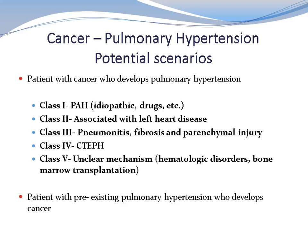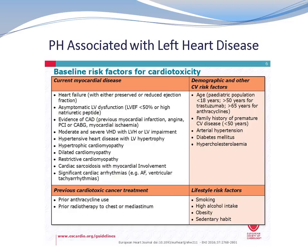CTEPH, PE that progresses into chronic thromboembolic pulmonary hypertension. An unclear mechanism such as hematological disorders and bone marrow transplantation. Again, this comes from very small case series and the mechanism is not yet clear. We can also have a scenario of a patient with pre-existing pulmonary hypertension who can develop cancer as well. And then we have to treat all these patients.